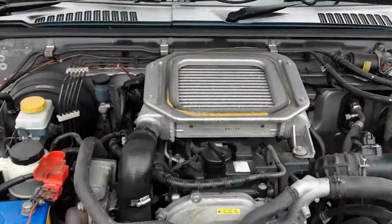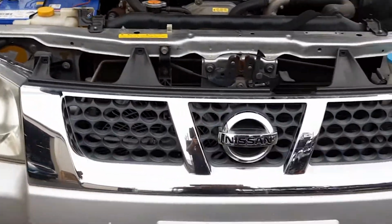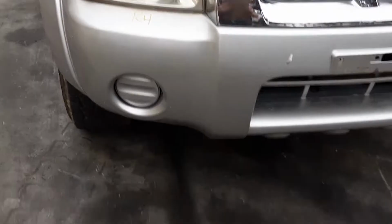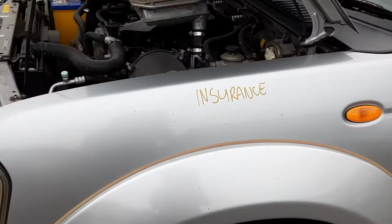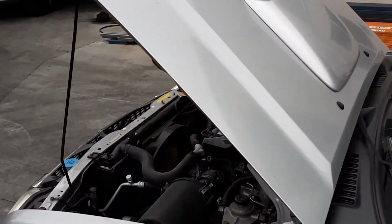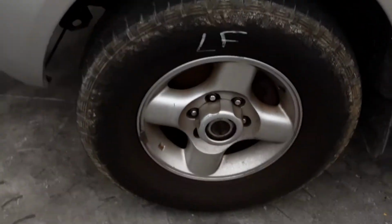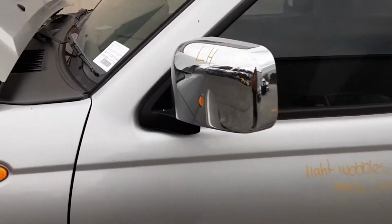YD25 2.5 litre 4-cylinder turbo diesel engine. We have the radiator grille, right hand headlight, tidy front bumper cover, left hand headlight, left guard, flared type, appears to have no damage. Bonnet appears to have no damage, scoop type. Left front 16-inch factory alloy mag with a good tyre, left power chrome mirror.